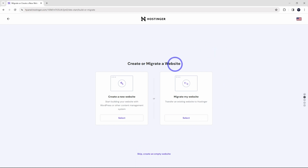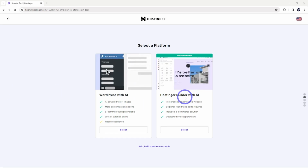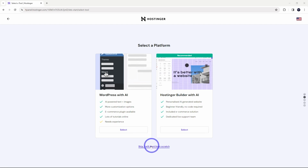Now it's going to say create or migrate a website. We are going to be creating a website here. So we have a few choices here. We can start with WordPress with AI, Hostinger's own builder with AI, or we can skip and start from scratch. I think for what I'm doing today, it's easy just to start from scratch.